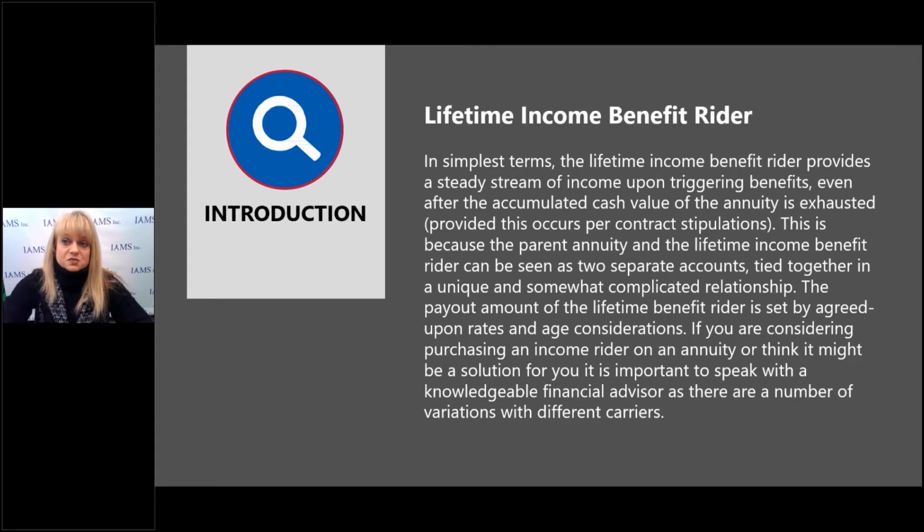In simplest terms, the lifetime income benefit rider provides a steady stream of income upon triggering benefits, even after the accumulated cash value of the annuity is exhausted. This is because the parent annuity and the lifetime income benefit rider can be seen as two separate contracts. So you're going to have an account value, and then you're going to have what is referred to as a benefit base, an income base, et cetera, that the client's income will be based on their age and the deposit that they put into the annuity.